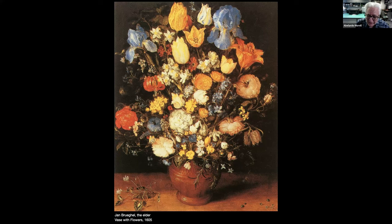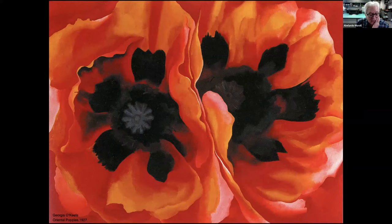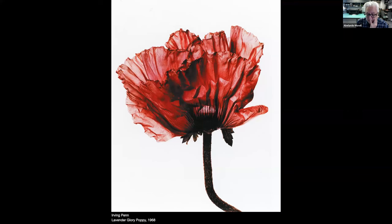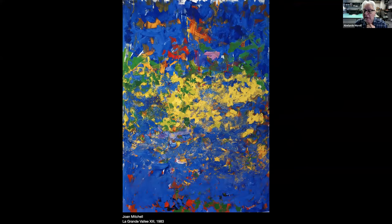When I began making pictures of flowers, it was informed by my wanting to give my wife some flowers for her birthday. And then I thought, oh, maybe I can make a picture of flowers instead, you know, why not? Then I started thinking about flowers and how many different influences I've had over the years and in the history of art, from Bruegel to Georgia O'Keeffe, Manet, Warhol, Mapplethorpe, Irving Penn, Joan Mitchell. I mean, the list goes on.